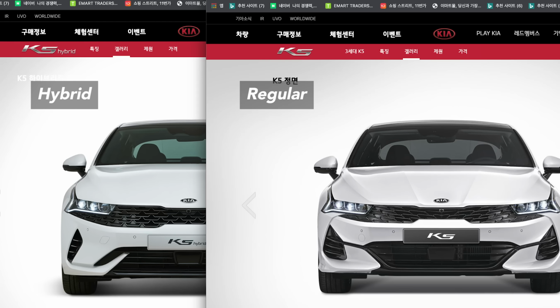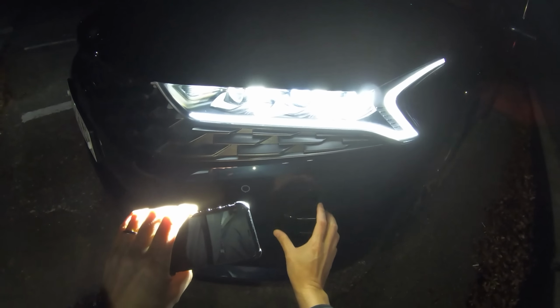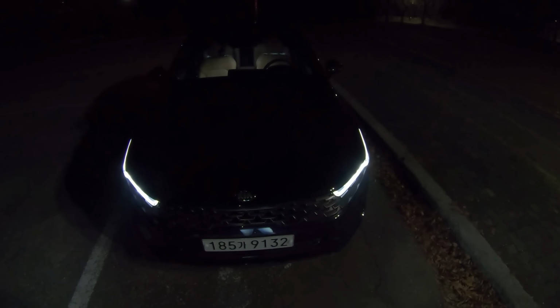Let me just put up a picture of the regular Optima. I think due to aerodynamic reasons, the air curtains right here are now smaller. Okay, so guys, let me know what you think about the hybrid design in the comment section. And like I said, I think it looks pretty good for a hybrid sedan.